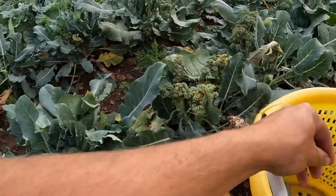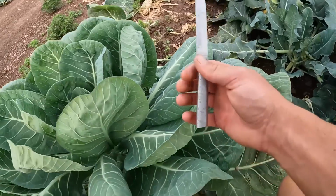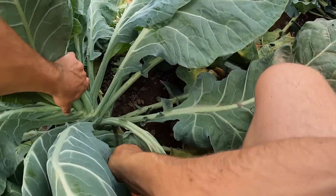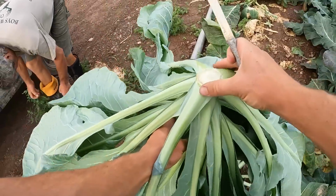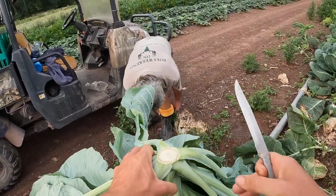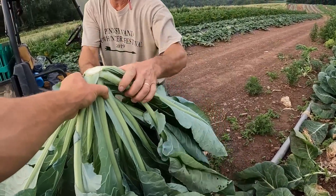I knew they were cutting. Now we're moving on to collard greens. My knife's a little small for this, but we'll see what happens. Not bad. Should I give them to you? You want to then rubber band them with Frank?